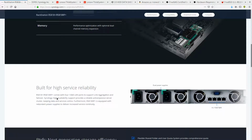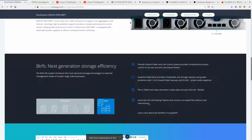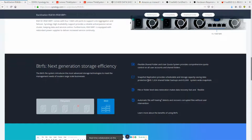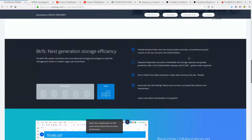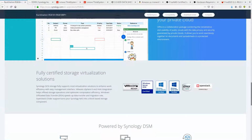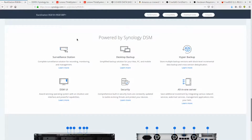I think the difference between the 818 Plus and the 818 RP is the dual redundant power supplies. So that's definitely something I want. Okay, there's your 4 1 gig Ethernet interfaces. Yeah, okay, so here we go. BTRFS file system. Sure, not too bad. There are others in comparison that we could look at. And it's obviously everything ready because it's just a storage appliance, so it works with pretty much everything.